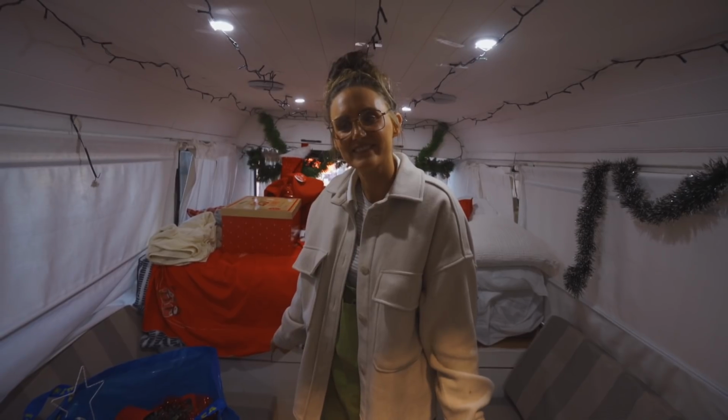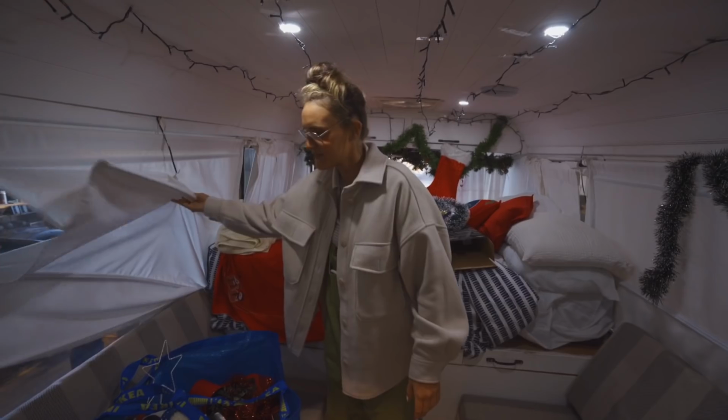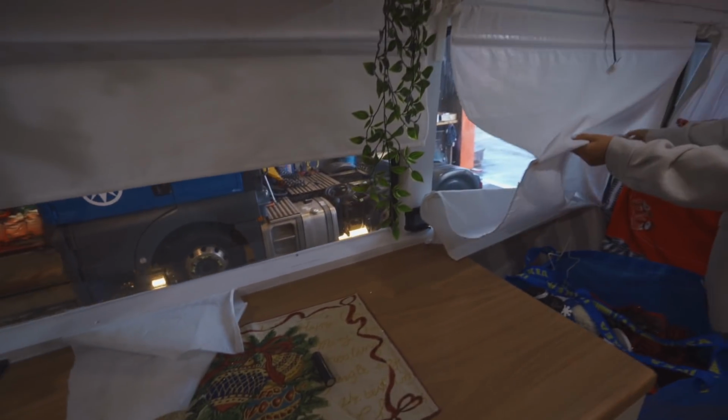It's quite loud, isn't it? That's a truck coming in from by there. Oh, that's what that is.